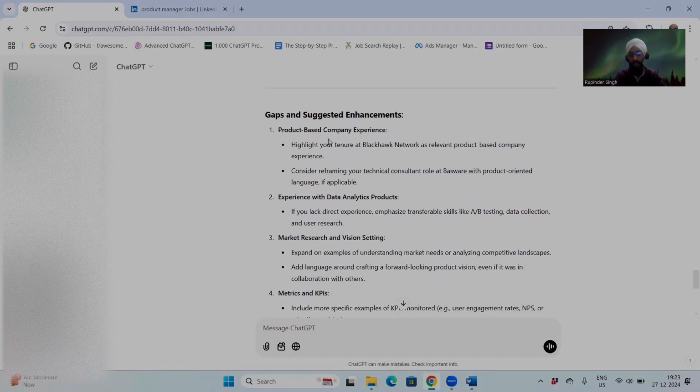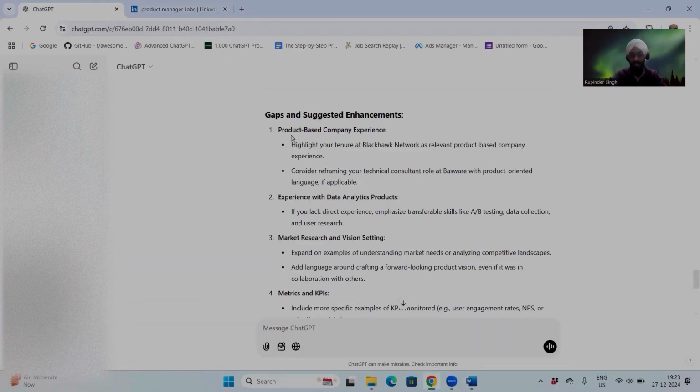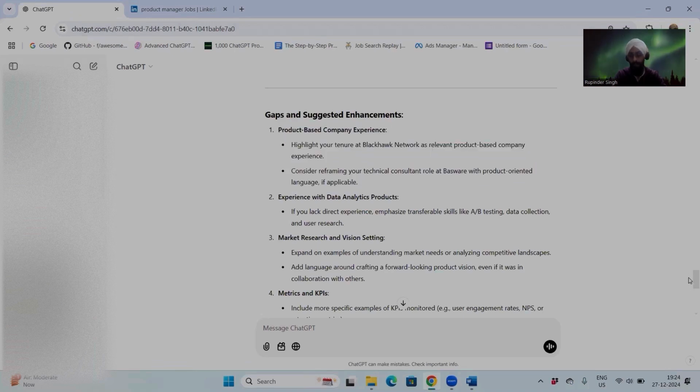So it says basically, Cloudweek is, or like whatever company we picked up. So if you pick that example, it says that I should show my experience as product-based company experience. Highlight your tenure at Blackhawk Network as a relevant product-based company experience and consider reframing your consultant technical role based product-oriented language if applicable. So it has suggested me these two basically updates that I should make in my resume.